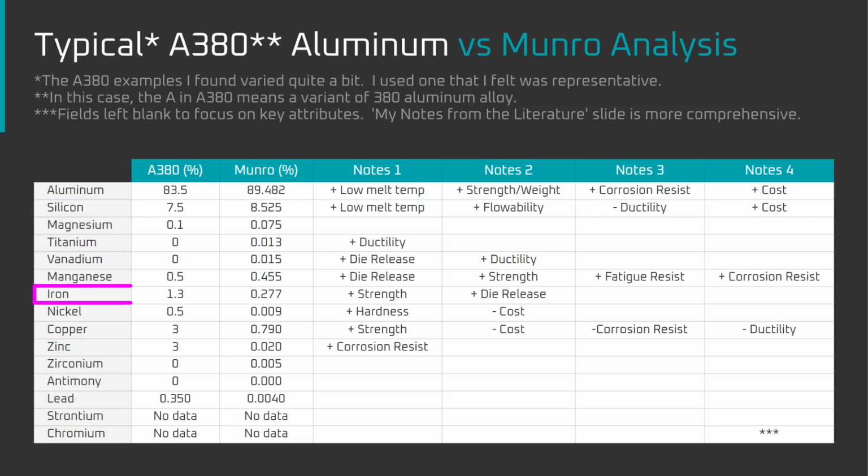Iron is added to cast aluminum alloys because it strengthens the alloy and acts as a die release agent. That is, it helps prevent the aluminum alloy from sticking to the mold, which would eat away at the mold each time a casting is removed. Tesla reduced the iron content from about 1.3% down to about 0.3% and appears to be using manganese and vanadium as die release agents instead.